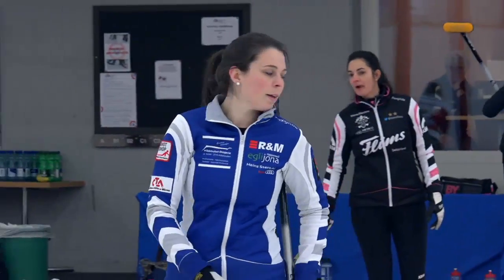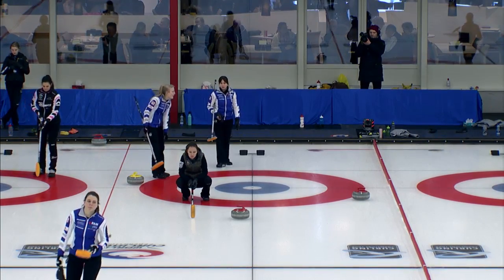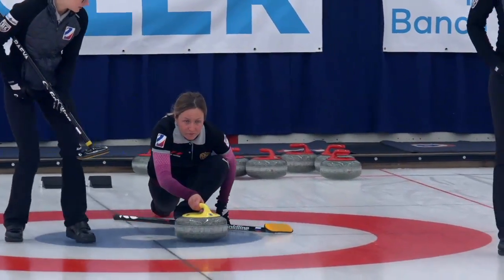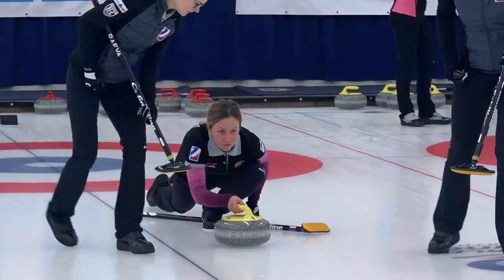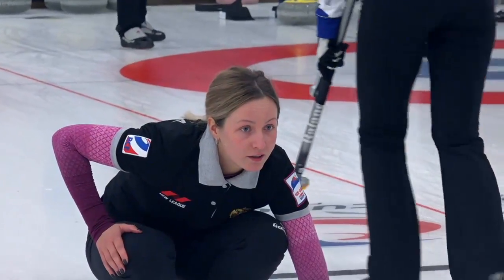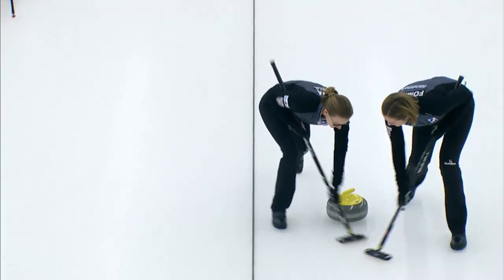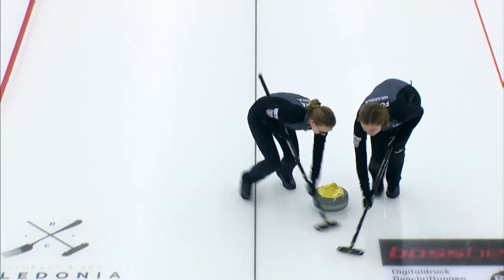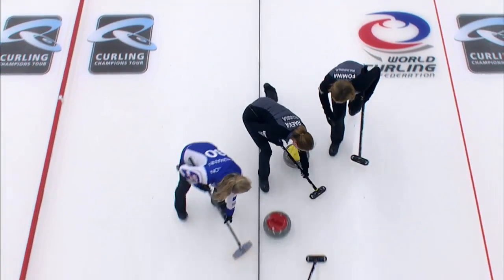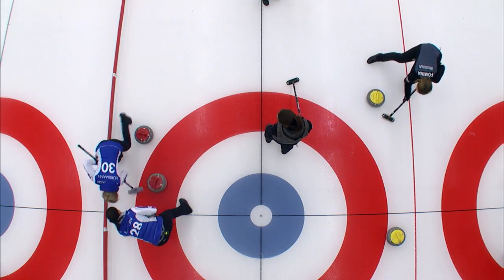Of course, the World Mixed Doubles Curling Tour is part of our program. We've got 25 events now. It started a couple of years ago, and all the top teams are playing. Last weekend we were in Aarau. We had last season's world champion playing against this year's world champion. The Russian pair, the number one ranked team in the world, are looking really good.